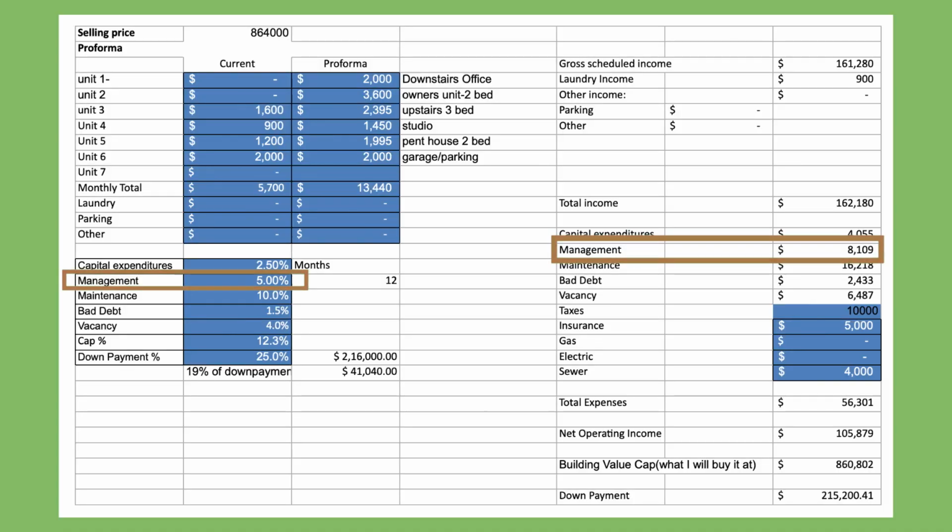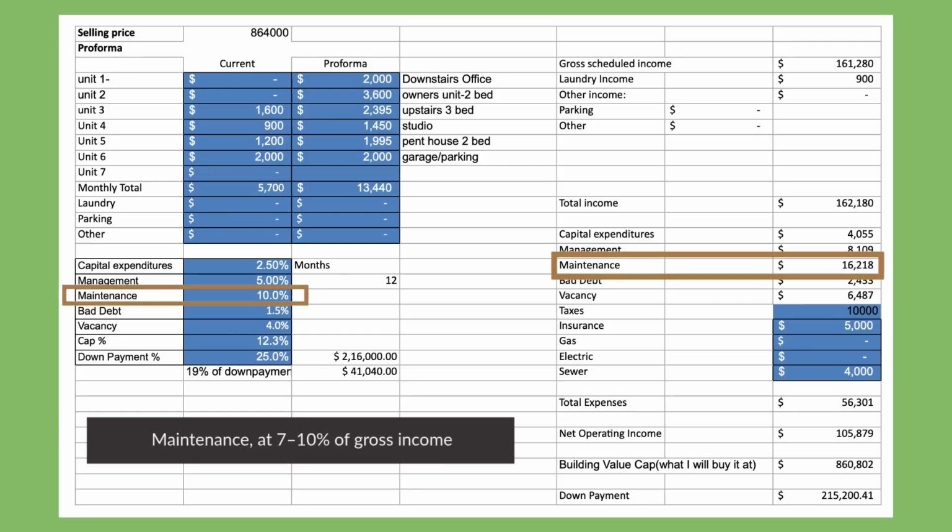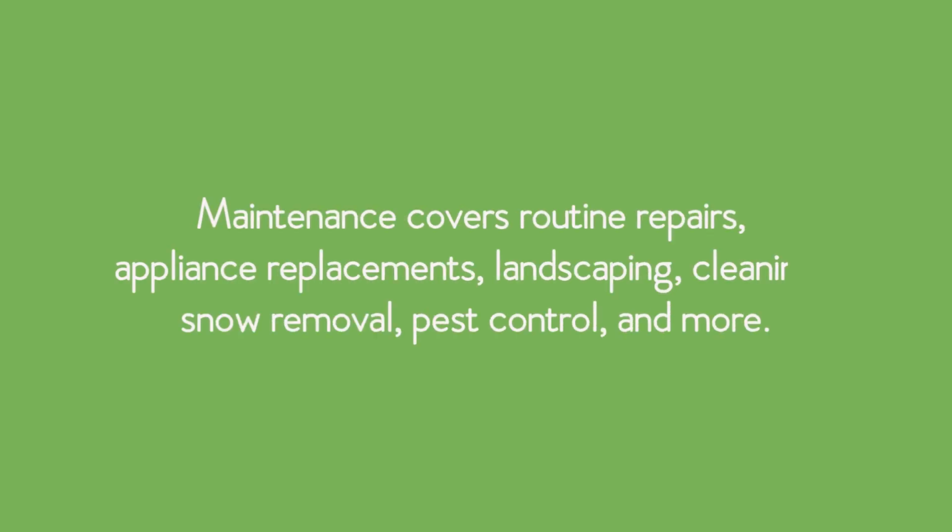Management fees at about 5%, whether you manage now or not, always budget for this. If you want to grow, professional management becomes a must. And 5% in the greater Boston area is more or less what you can average out. Maintenance at 7 to 10% of gross income. The older the building, the closer to 10%. This covers routine repairs, appliance replacements, landscaping, cleaning, snow removal, pest control, and more.